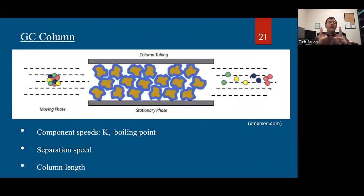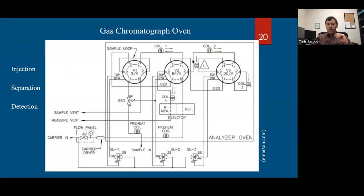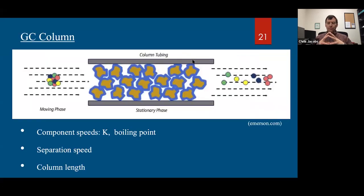So what do these columns look like? All right, these columns are usually made of stainless steel. They're between 1 and 10 meters long, and the internal diameter is about 4 millimeters. Now, obviously, if they were straight tubing, it'd be a very long machine, so they're usually coiled. That's why they look like this here. They're coiled, but they're still very small.